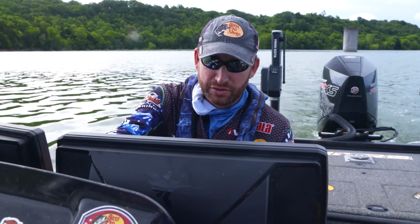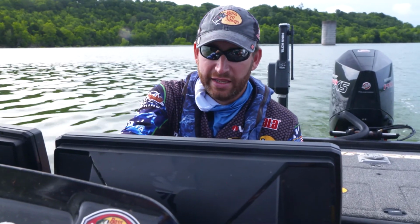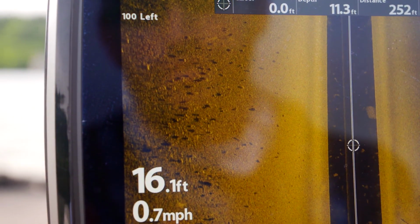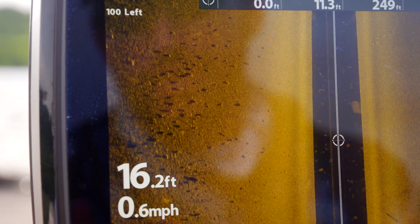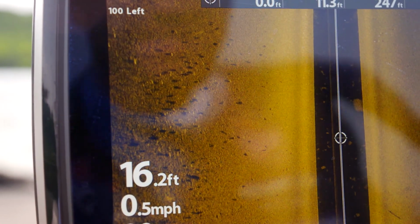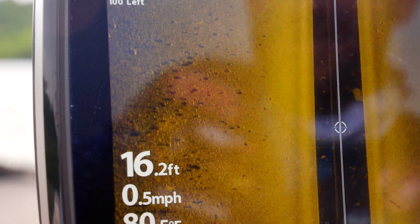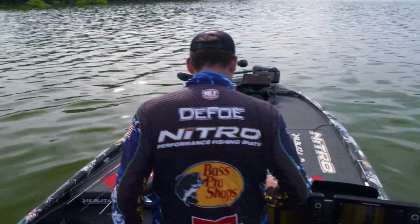What you've got is a transition from soft bottom to hard bottom where it comes up on a little point, and those bass are hanging right off of that transition on the hard bottom. I've got the screen froze just to be able to really focus in on them, but you can see just how many. You can pick out the white dots and the shadows behind them. Dude, that is what you dream about finding right there, no question about it.